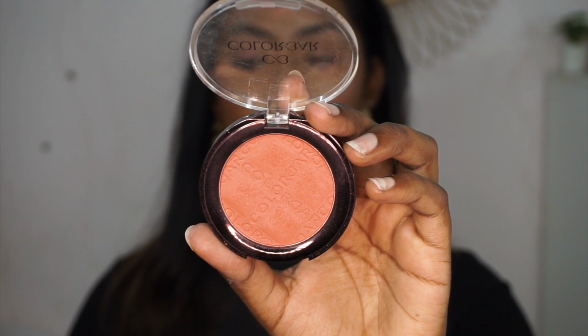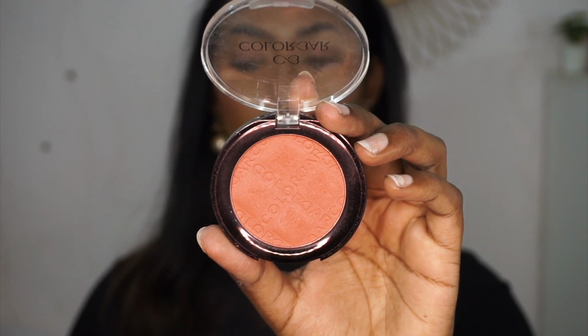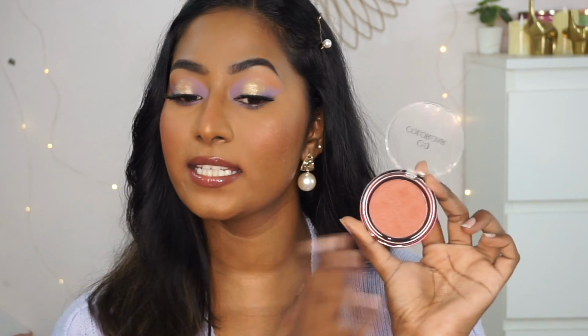It's mostly matte. I would say 95% matte, and 5% sheen is definitely there in this blush. But when you apply it on your skin, it doesn't really emphasize any texture. The finish of this blusher is absolutely beautiful on the skin, and it blends very effortlessly. It is very well pigmented, but you can slightly tone it down if you go a little ham with the blush application.